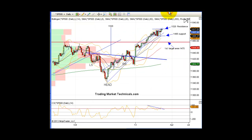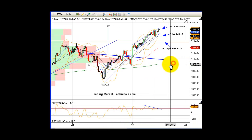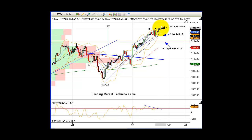And here, let me just move this out of the way for now. Here's the S&P, and here are my targets, as you can see. 1495 is support. 1520 is really going to act as resistance up here. Now, if we break 1520, you're going to have 1525, 1530 as your first pivot, and then of course we have the all-time high of 1575, and I showed that to you yesterday on the monthly chart. So that's where we're sitting right now.